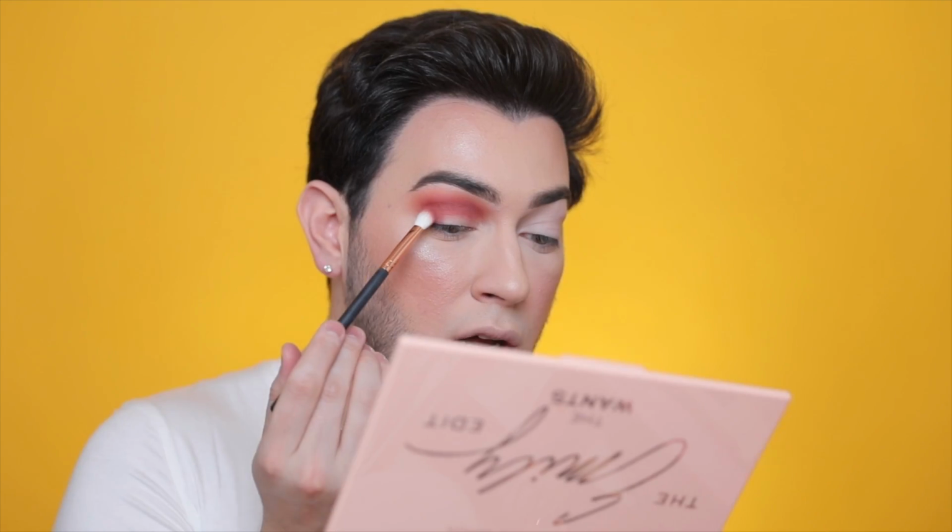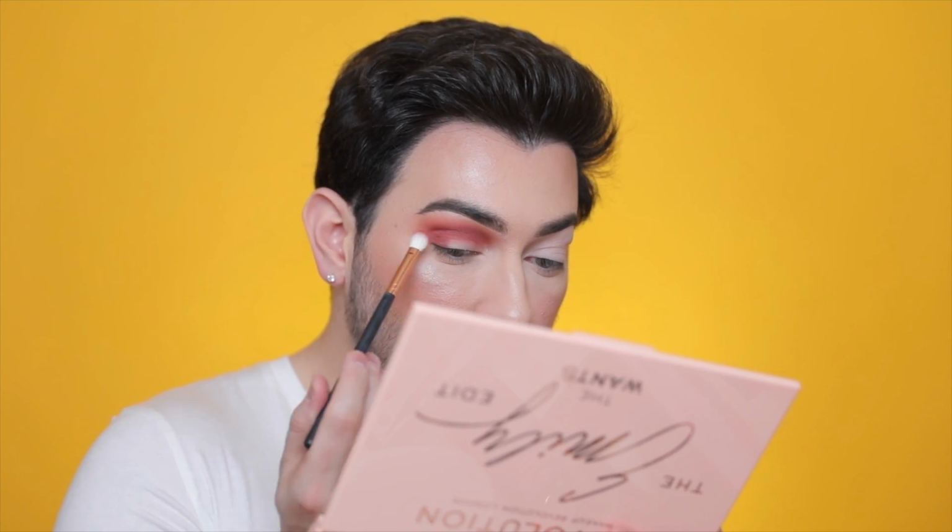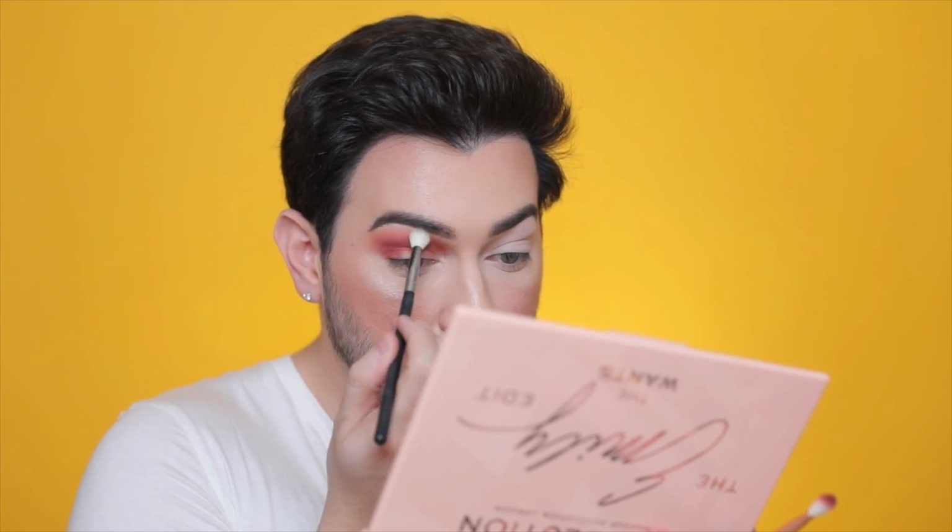Honestly, I'm having a good experience with this palette, you guys. I was a little hesitant just because I didn't really know exactly what I was going to be getting myself into with this, but so far I'm honestly pleasantly surprised. I think that they're reacting very nicely with one another. Again, I'm on the mattes right now. I have not tried any of the shimmers on my eyes yet.